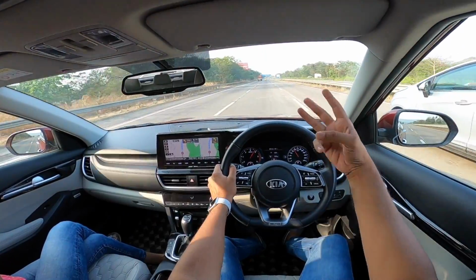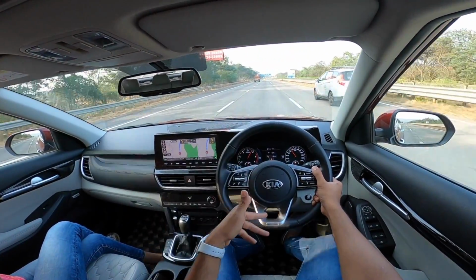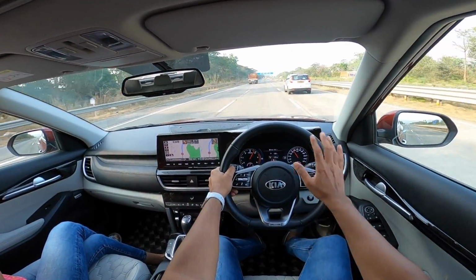That's a lot of variants, and there are 6 powertrain options, three engines. All the automatics are completely different from one another. There's a CVT, there's a torque converter which is for the diesel, and there's a 7-speed DCT for the 1.4 liter turbo petrol. Madness, right?